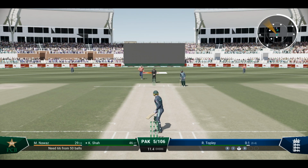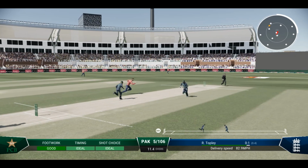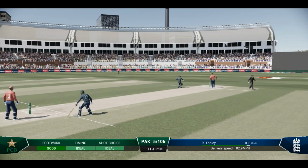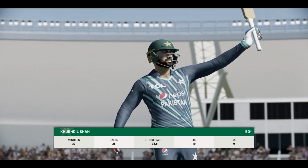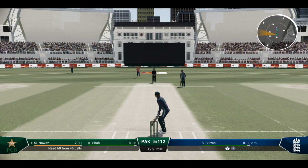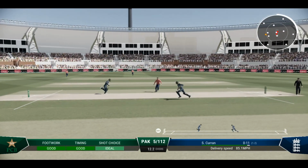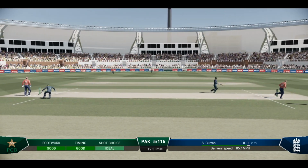Topley, the left-arm pace bowler, is coming on to bowl from the south end. Great shot. Placement exquisite. Really good innings to bring up the half-century. Impressive batting, and we'll want to push on from here. As a bowler, you've got to make them play on your terms. Onto the front foot. Super shot. Should be 4.